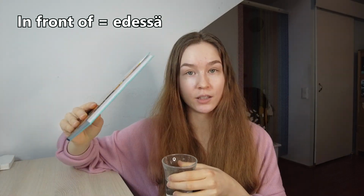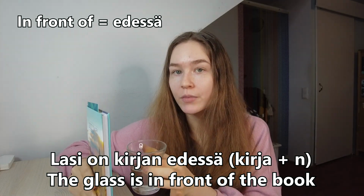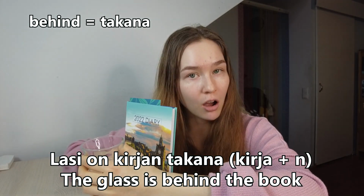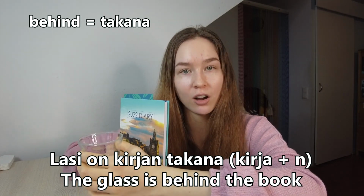Then we could say this is a kirja, a book. Lasi on kirjan edessä. Takana means behind. Lasi on kirjan takana. Kirjan is in genetiivi.